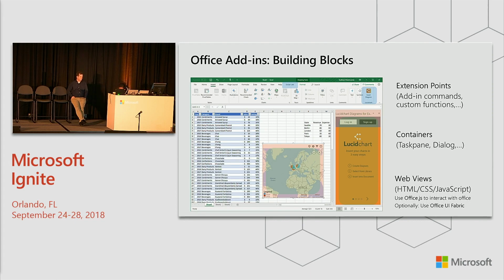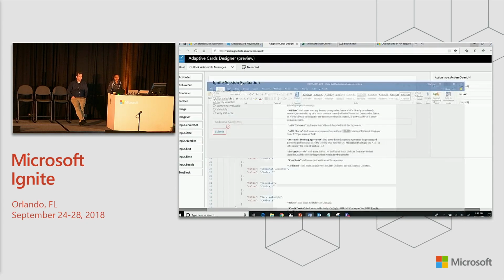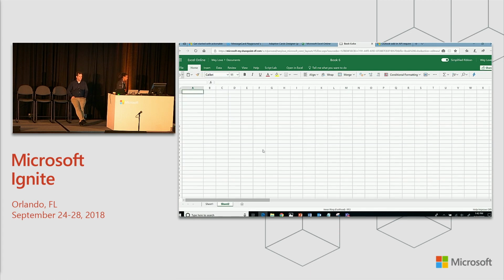All right. So custom functions is one of the newer things that we're very excited about. Custom functions basically provide you a way to create your own custom JavaScript functions and install them through an add-in into Excel. So I've gone ahead and created an add-in. And I'm going to show you this nth prime. Does anyone know the 5th nth prime?